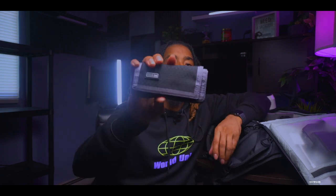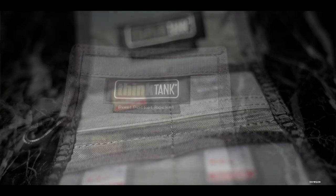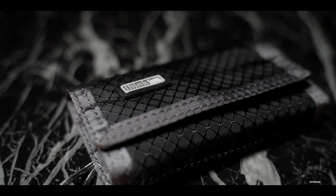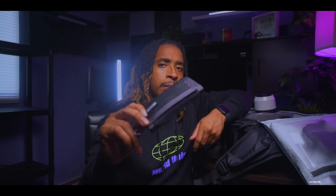Next up, I have my ThinkTank little memory card holder. Yeah, you know. Hold your memory cards, man. Definitely stock up on your memory cards. You do not want to go to a video shoot and find out that you forgot your memory cards, because that will absolutely suck. I keep my main memory cards in my cameras. These are just backups. I have a lot of them. Memory cards. Make sure you get some. A lot of them. Keep them stored.